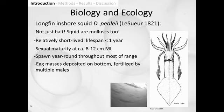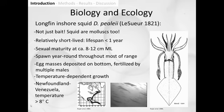We'll talk a lot more about reproduction and egg masses. But they drop their egg masses, they deposit their egg masses on the bottom, and they're fertilized by multiple males. And I've got a little bit of video of that to show you. They grow faster when it's warmer, and that'll come into play later on in this lecture. And as I mentioned, they do range from Newfoundland or Nova Scotia all the way south to Venezuela.